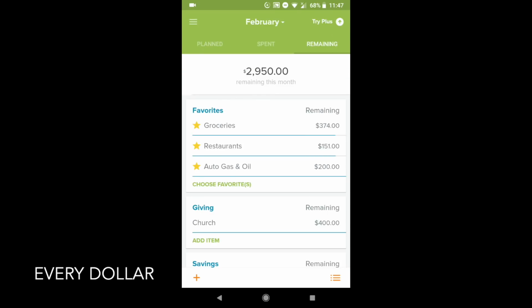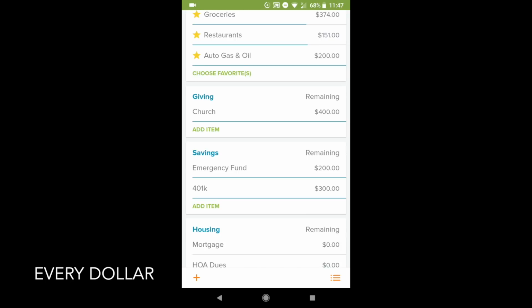Again, it's a simple, straightforward app that allows you to see all of your expenses in one place. And that's the EveryDollar app. It's a great alternative if you want to take advantage of a few more features when setting your monthly budget. Some of the positives, it's account-based, so you and your spouse can log into the same account and track your expenses on multiple devices.